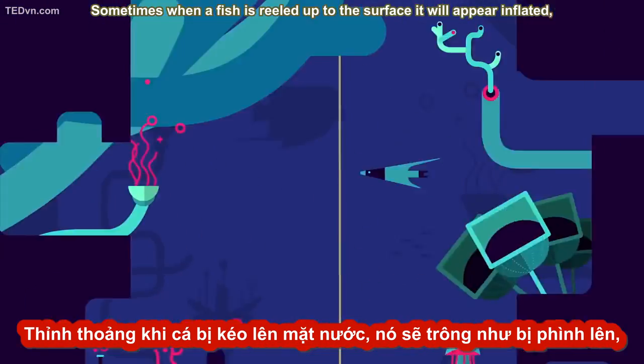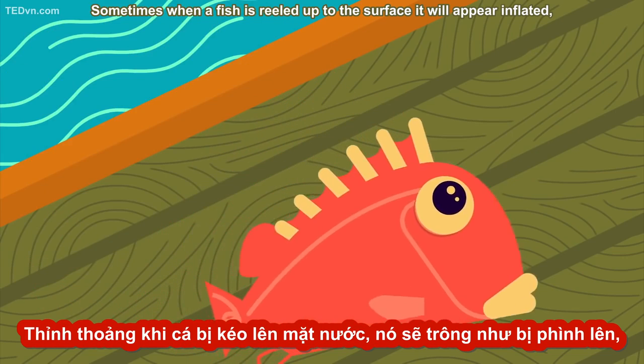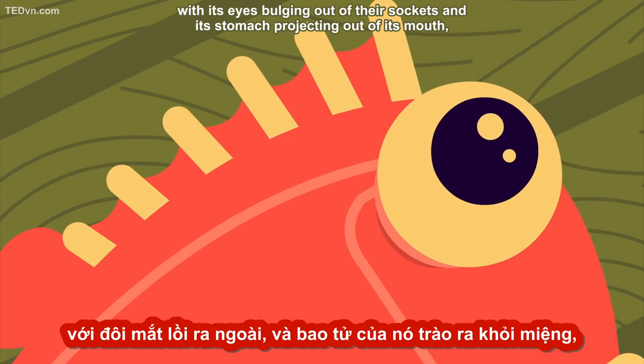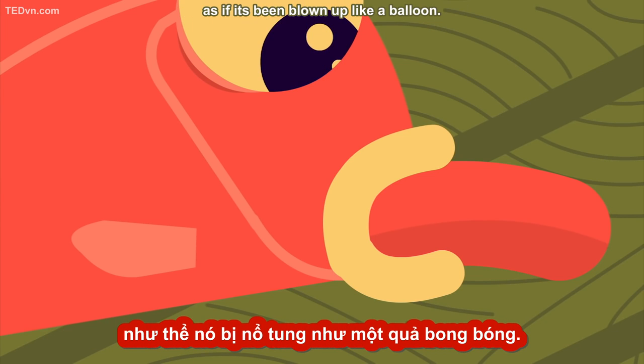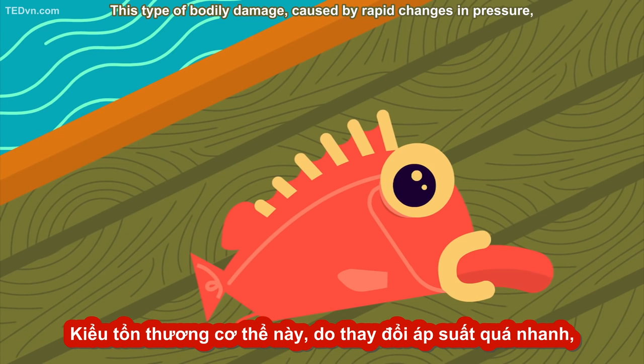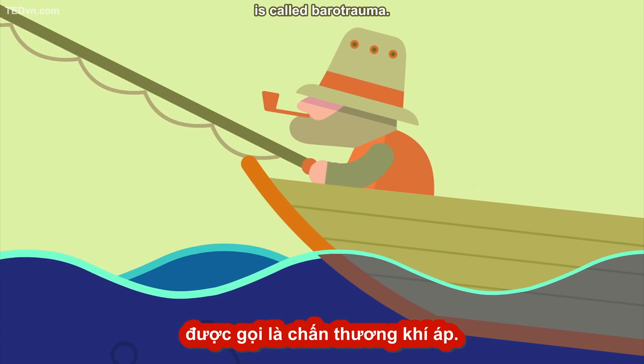Sometimes, when a fish is reeled up to the surface, it will appear inflated, with its eyes bulging out of their sockets and its stomach projecting out of its mouth, as if it's been blown up like a balloon. This type of bodily damage, caused by rapid changes in pressure, is called barotrauma.